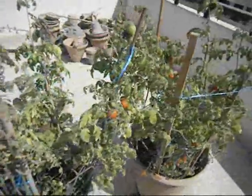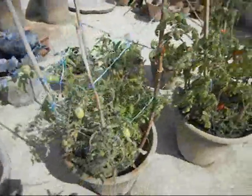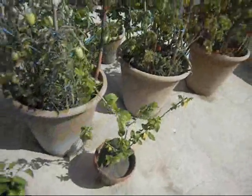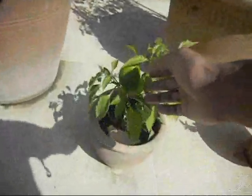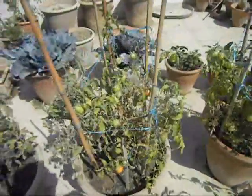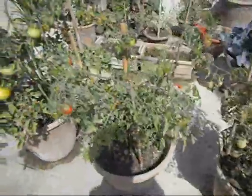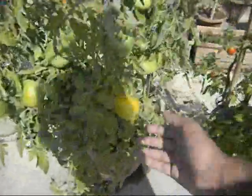I should have tracked which plant gave how many fruit, how many tomatoes, but I guess I'll do this next time. Yeah, here's the small little itty-bitty plant. Here's another capsicum plant that's putting out another nice big capsicum right there. Here's more tomatoes, and tomatoes galore. Really had a whole lot of tomatoes.